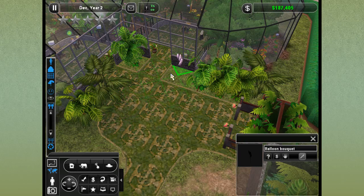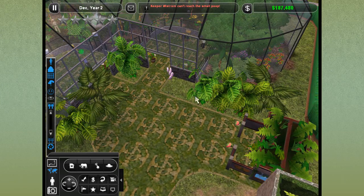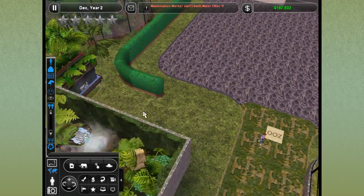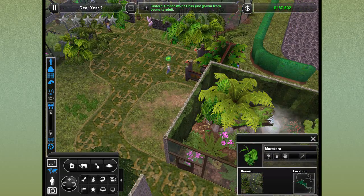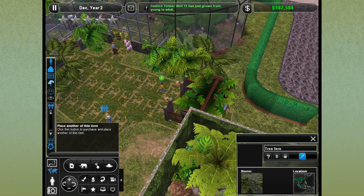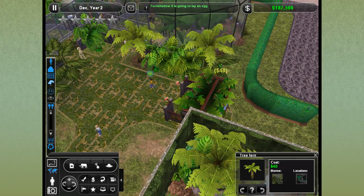I kind of want it, like, I need to move it out of the... Okay, we're going to put it right there. Just to celebrate the fact that we have indeed had several wonderful macaw births. And these are exceptionally rare animals, so... Let's see. And, oops, I didn't mean to grab that Monstrosa. I wanted a tree fern. Put a tree fern here.